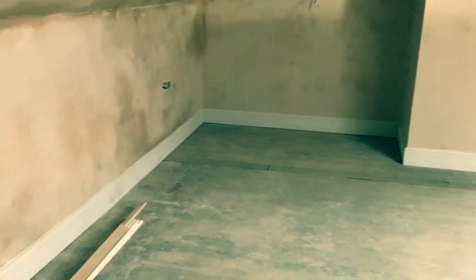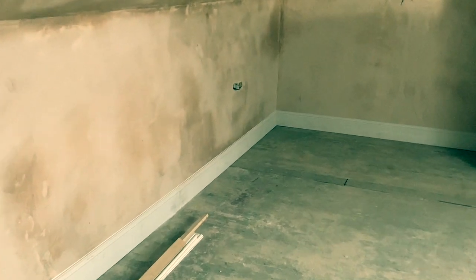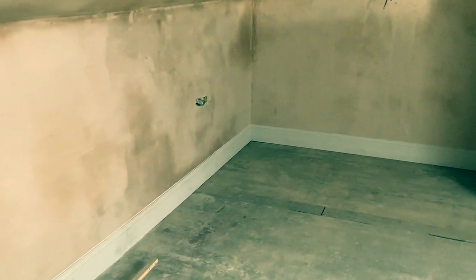So here we are. We're in the top floor room. It's a bedroom up here. It's a bit dark in there, but that will be an ensuite. And if I swing round, you'll see we've got a skylight there. And as usual, actually, the top floor bedroom is one of the bigger ones. Probably in this house, the biggest.